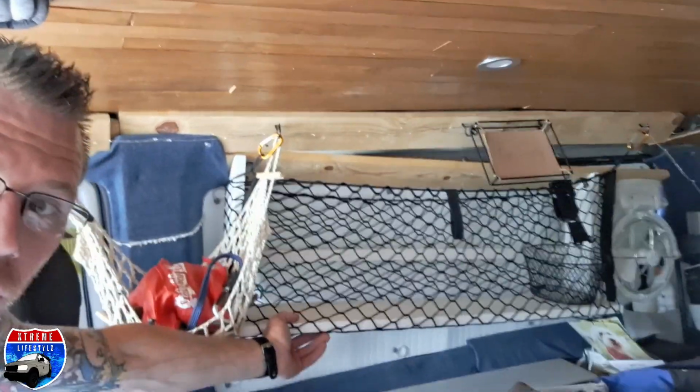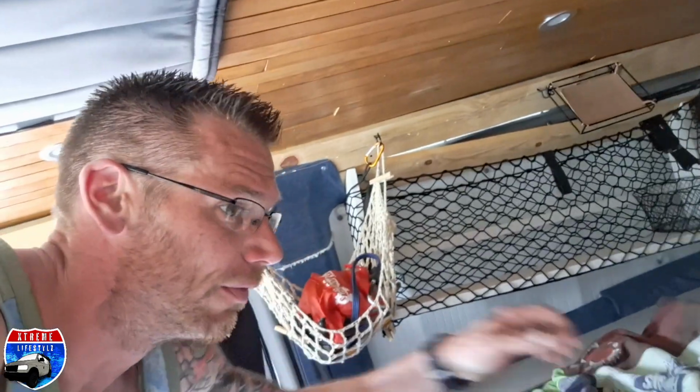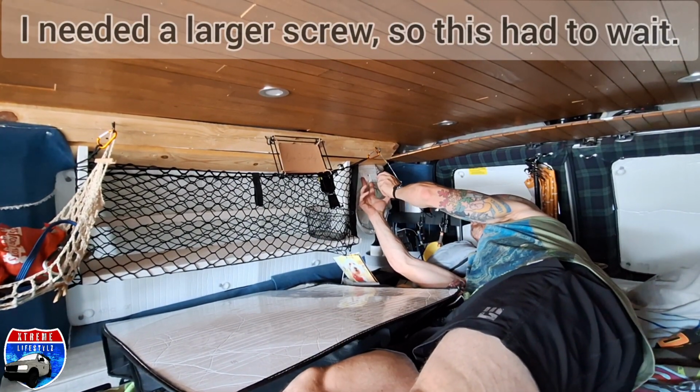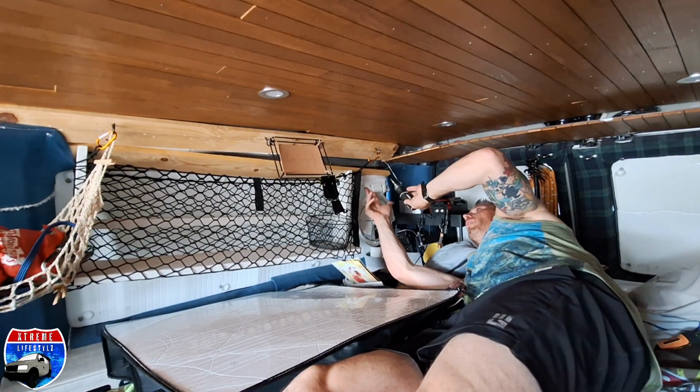So I just came out to rearrange the van and I noticed that this was falling down. So I quickly acted. I grabbed everything off from it, saw what size screw it was, and now I'm fixing it. But we're right in the middle of our adventure, so I'm just gonna get that done really quick, find the bit, get everything going, get this addressed so we can get back out on the road. Well, we need a bigger screw. So this one had to wait until I could get another screw, and I just added some support up there.